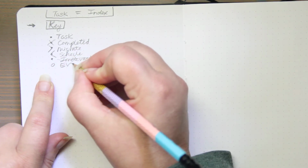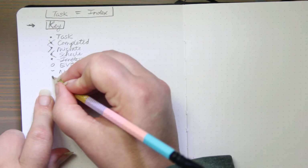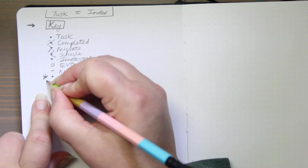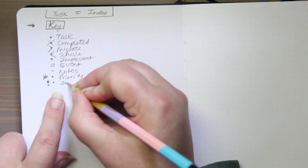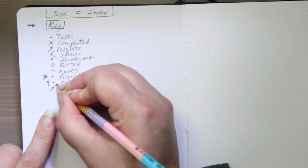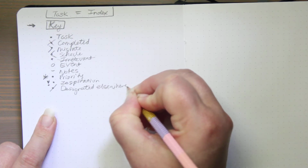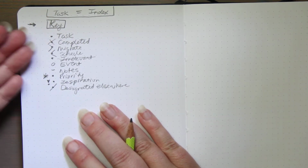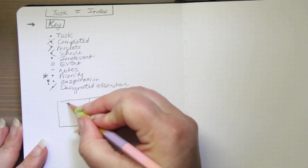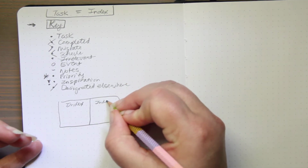If it's an event, it's an open circle, and that's kind of cool. Notes are a dash. If this is a top priority, it is a dot with a star. And if it's something for inspiration, an exclamation point to your dot. And if you are designating this task to someone else, there's a specific symbol for that. So this is the key to how to bullet journal all the things you need to write and keep track of. So there would be a 2-page spread that would be your index of this, and basically a table of contents of what's on each page.